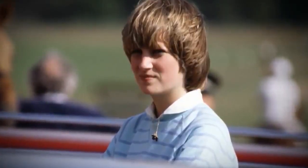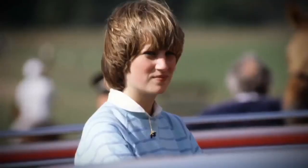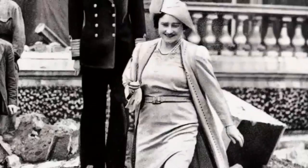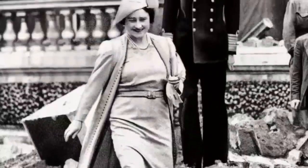Coming up in Secrets of the Royal Palaces, we learn how Diana was always one step ahead of the palace paparazzi. When I moved to either side to try and photograph her, she used the mirror to keep a tree between me and her. Very clever. And we discover how the Queen Mother dealt with unwanted house guests. She got the gun and she used to shoot them in the ruins of this humble part of Buckingham Palace.